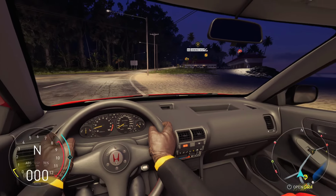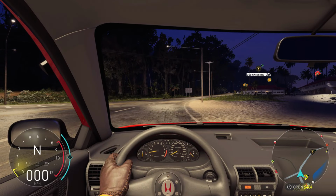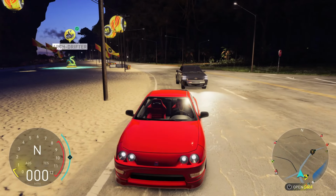Regardless, though, I would say a lot of people are probably going to like this car, and I would say the biggest thing about it is it is most likely going to be a driver's type of car. I guess you could say like a cruising car.